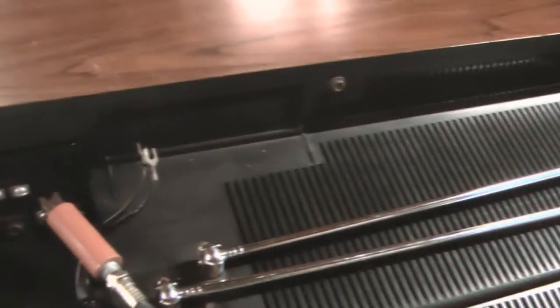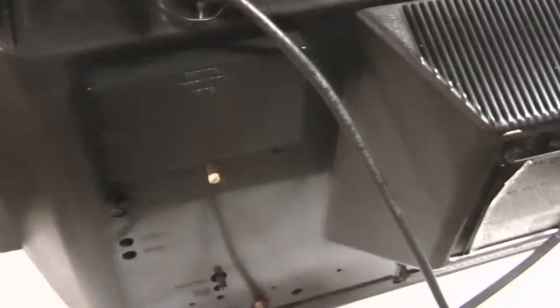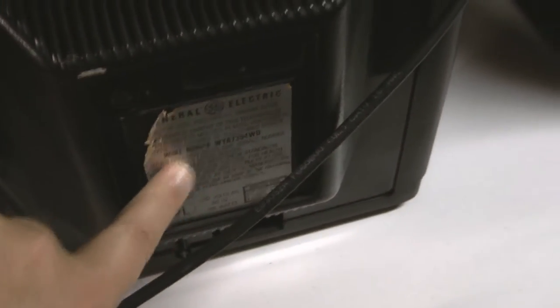As you can see, the molding is there to put different controls right there, because there are several controls that could be right here. And as is traditional with all General Electrics, they have the built-in antennas. And both of them still have their service information. This one still has its sticker on there. The data manufacturer label fell off this one, but it was still on this one. I laminated it and put it back on.